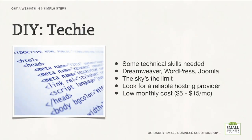All right, so the next one, do-it-yourself techie. So this is where it gets just a little bit more advanced. Now, there is a solution that's kind of in the middle, right, on this. But it does require some technical knowledge, and it's WordPress. Now, I know many of you have heard about WordPress, and you've had your friends tell you about WordPress, and when you ask for a recommendation for a site, they say, yeah, go with WordPress. WordPress is it.